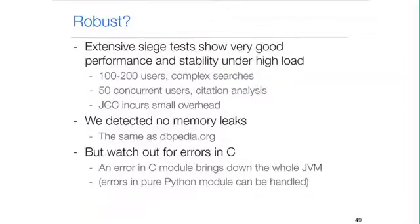So the tests show that we can really rely on this thing, at least for our purposes. Under the high load, the complex searches were fine. What you see is 50 concurrent users. In the case of citation analysis, we are very often working with at least 50% of the database. So that's why the load is much higher. And with the 50 users, we are more limited by the database than by the search.